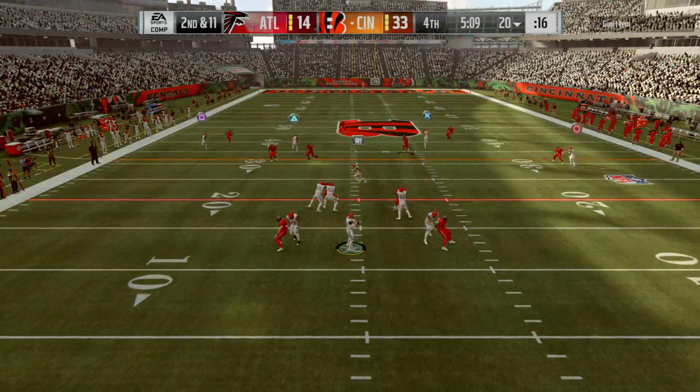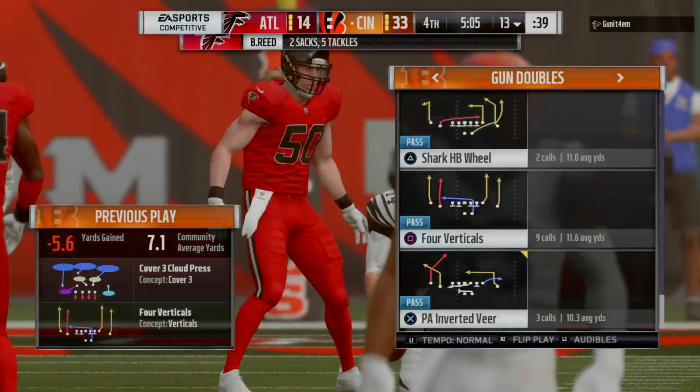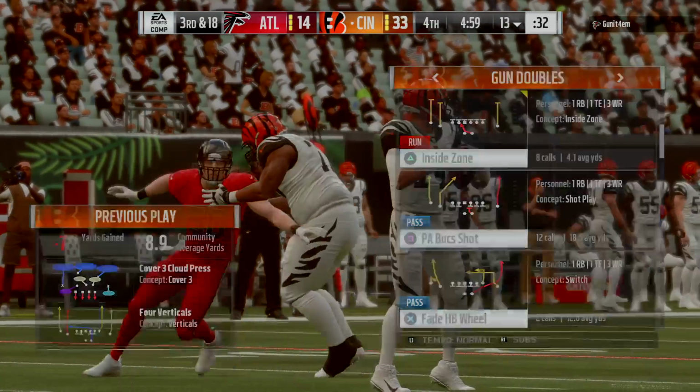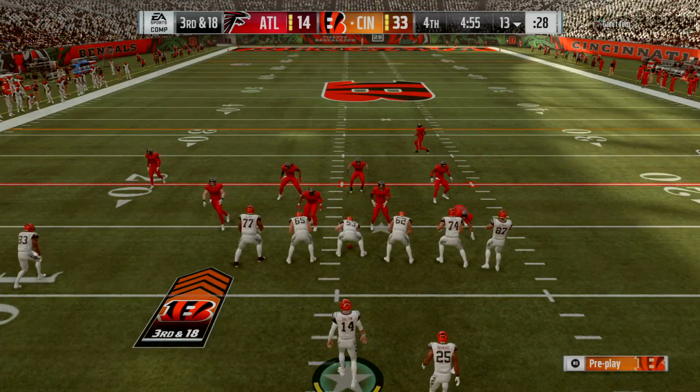2nd down, Dalton. Under heavy pressure, and down goes Dalton on the sack. Brooks Reed in there to get him his 2nd sack now of the afternoon. So the sack, and now it's 3rd and long for Dalton and the Bengals.